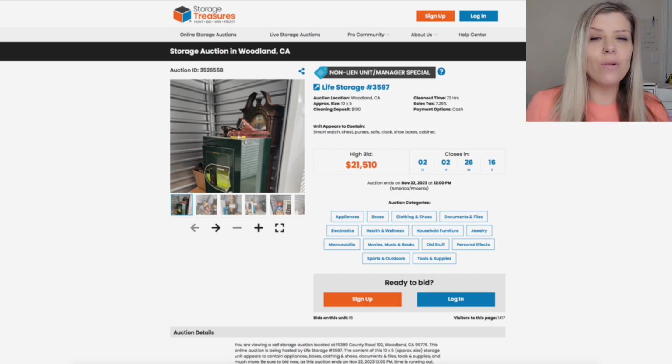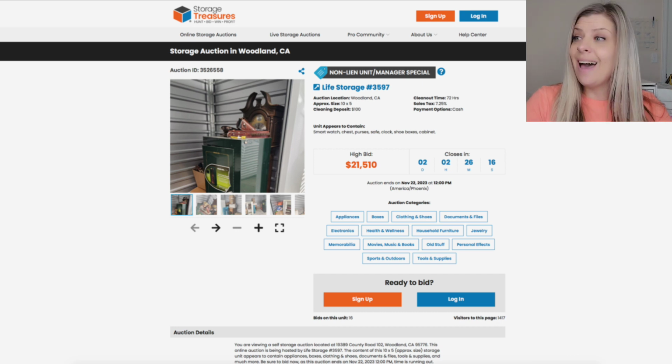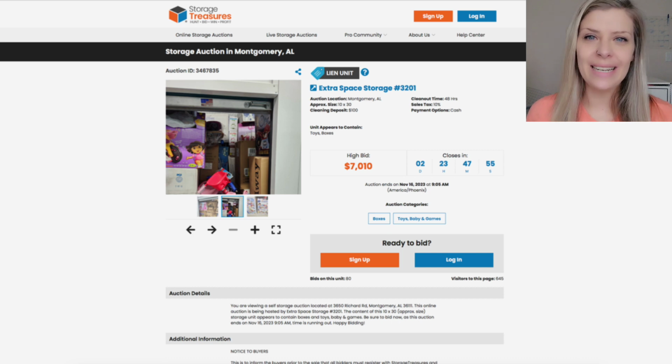guns, I don't know California's laws. I know a couple other states you can't sell guns. So when they open that safe and they actively see there are guns in there, they will call the police, they will have them removed, and then auction off the storage unit. So bottom line here is I can almost guarantee there is not a gun to be had in this storage unit.